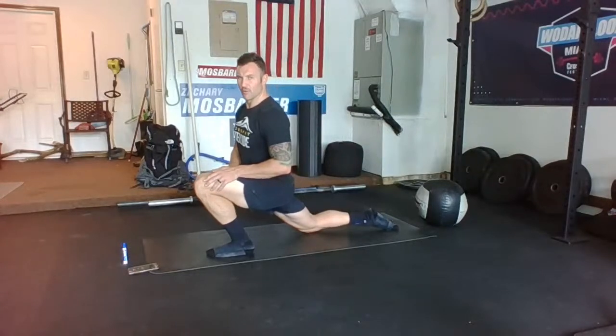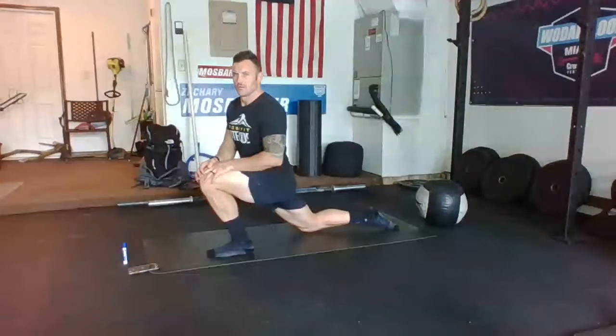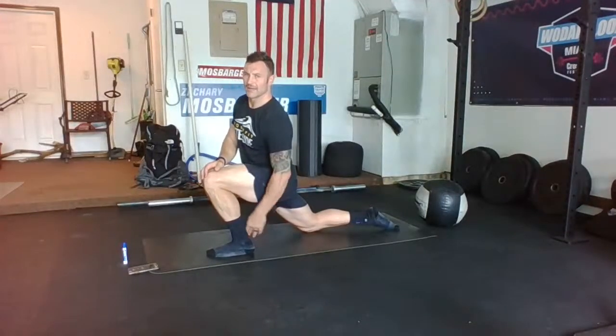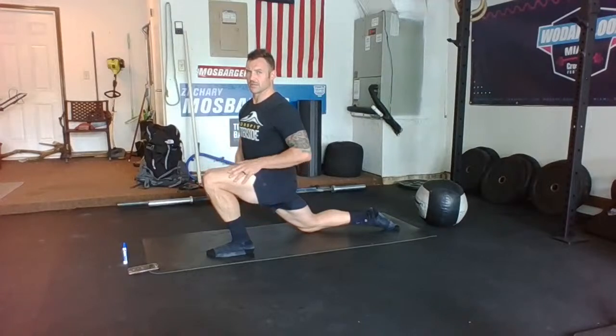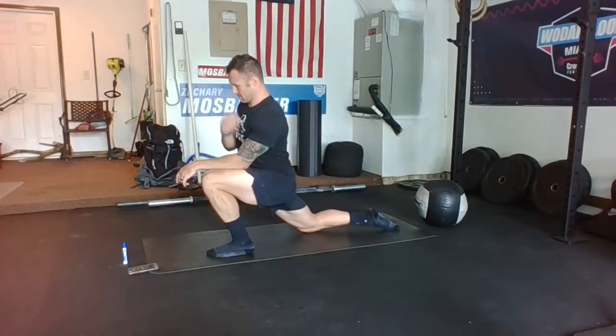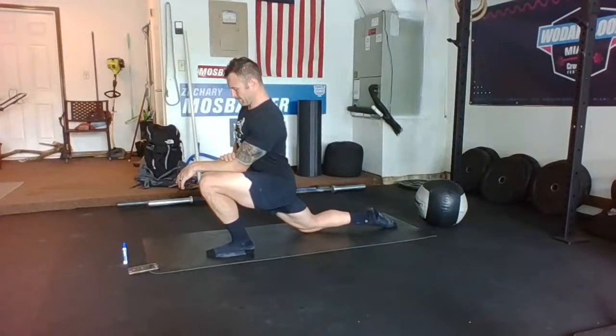Again, ankle underneath the knee, pressing forward. I'm not just passive here. I'm digging through the ground with the ball of my foot and my heel digging into the ground as well. Calf, hamstring, hip flexor on the other side. 30-second hold. There's 15.